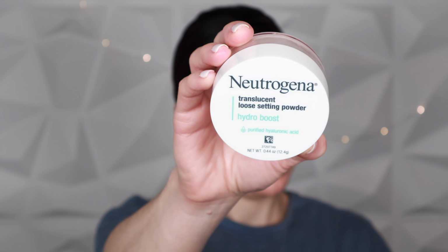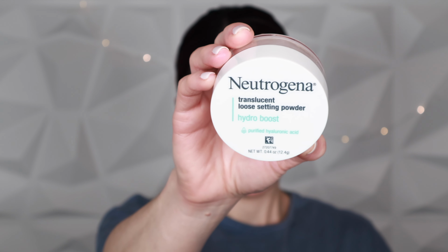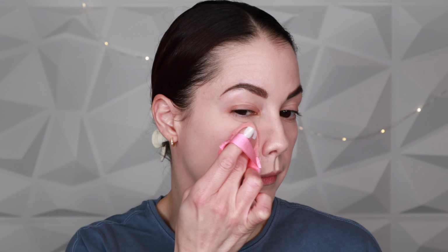And then the next new product is actually something new that I didn't know was even something that launched from Neutrogena. It's the Translucent Loose Setting Powder, the Hydro Boost, and it's with purified hyaluronic acid. So I decided to try this. I got mine off of Amazon, and I feel like it's one of those great options for the drugstore side of makeup when it comes to loose powders. There's not a ton of options. My go-to is the Maybelline Fit Me. I'm sure you've heard of it, maybe even tried it, love it yourself. I use that very often when I use a lot of drugstore products. So I decided to give this one a try.